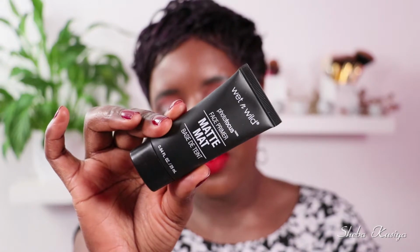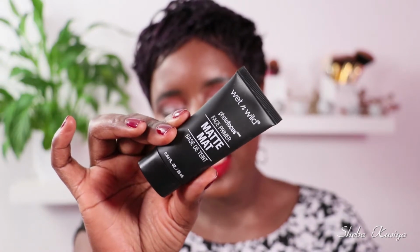By the way, these are picked randomly, so I don't really pick according to how I apply my makeup. I just pick whatever I pick from my little pile over here. So next one is, of course, primer. This one is from Wet n Wild, which is this one right here. It is, of course, their Photo Focus Face Primer.